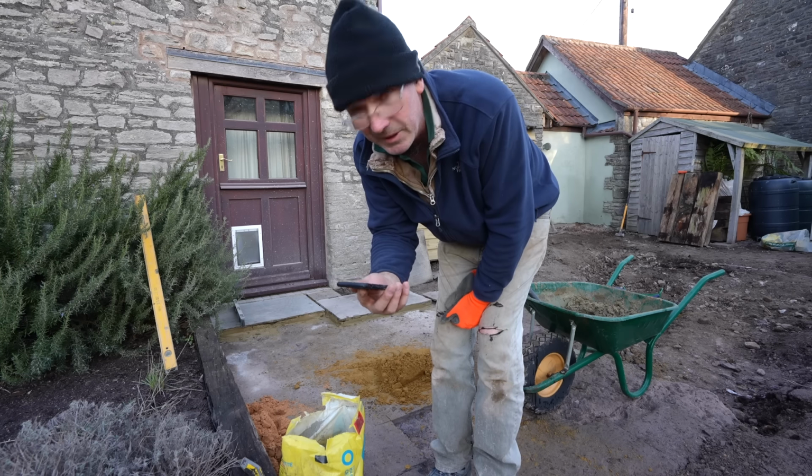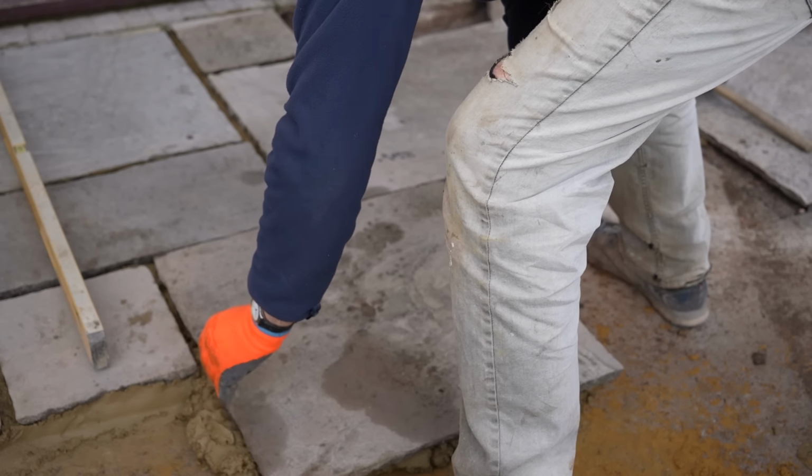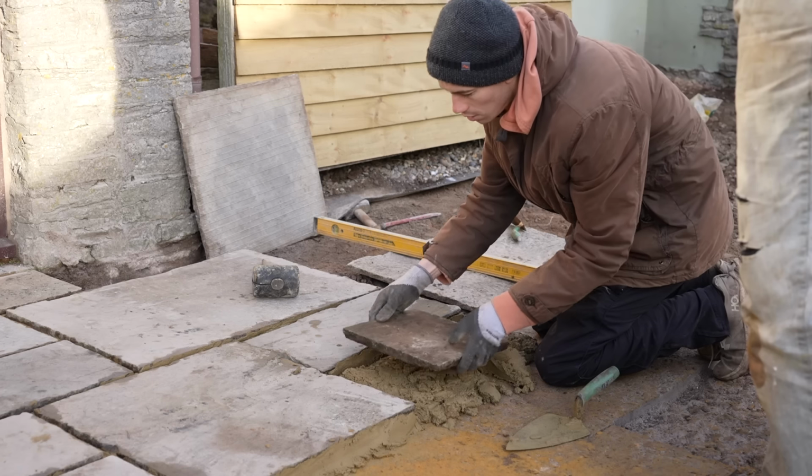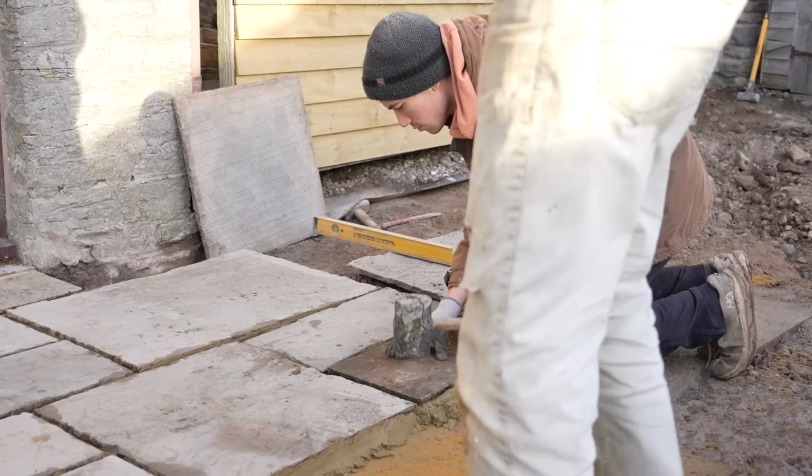The mortar mix we were using consisted of 4 parts sand and 1 part cement. Water is then mixed in until a workable texture is reached. You want it to squeeze out, right? You want it to squeeze and contact the back of the slab. Look at that.